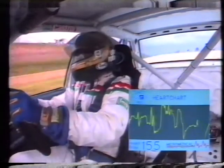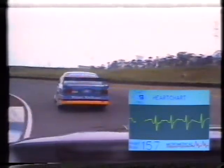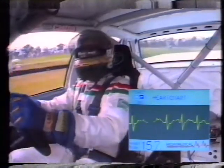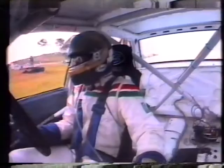Now, let's have a look at the heart chart. Up to 160. Remember, around about 90 is normal, and that's an exclusive piece of information we're giving you right around Australia. Our heart chart here at Nine's Wide World of Sports. 157 Larry, settling down as the old thumper gets into tune for the start of this race. Now, he had a bit of bad luck. There was a bit of a biffo in the first round, and Larry's tyre was rubbing against the body, throwing out an awful amount of smoke.